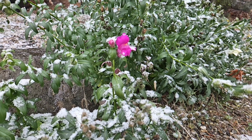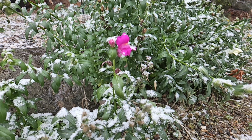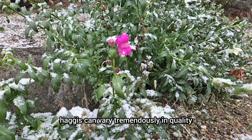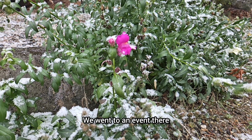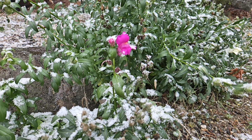Well, I'm glad we were able to talk about old Robert Burns because, of course, he's made famous or infamous, depending on how you look at it, by the inclusion in all of this of the haggis. Of course, the haggis. I can tell you from my experience and from others I've spoken to, haggis can vary tremendously in quality. Well, I had the real stuff in Scotland. We went to an event there, and they served us haggis, and it was supposed to be the real deal. And it was fine. It tastes kind of like hamburger. It wasn't all that. I guess as long as you don't know what's in it, you're good.